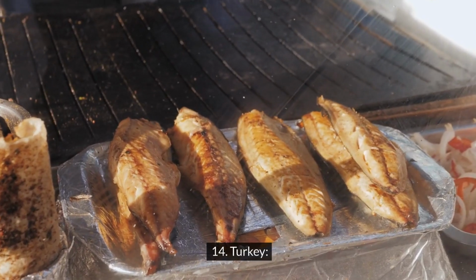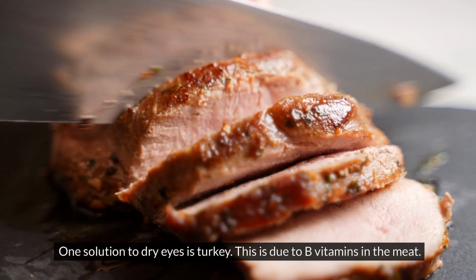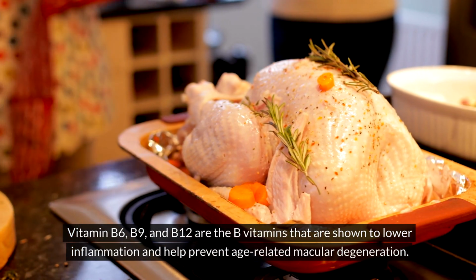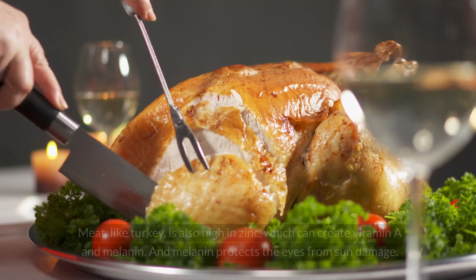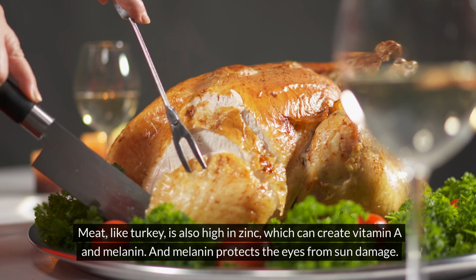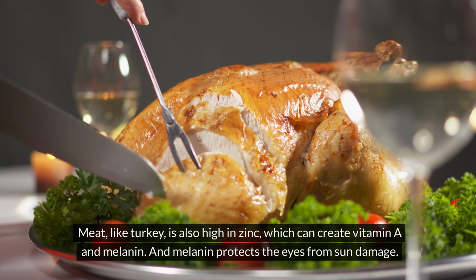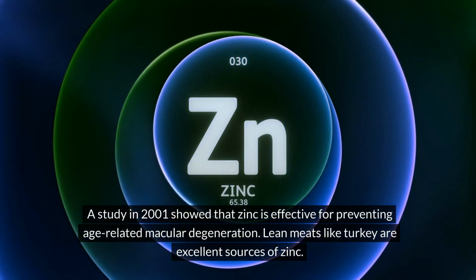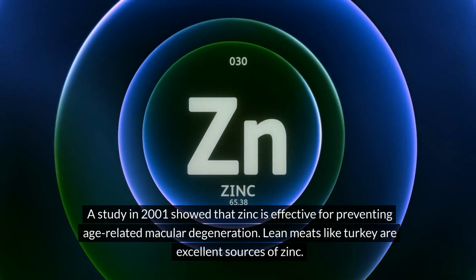14. Turkey. One solution to dry eyes is turkey. This is due to B vitamins in the meat. Vitamin B6, B9, and B12 are the B vitamins that are shown to lower inflammation and help prevent age-related macular degeneration. Meat like turkey is also high in zinc, which can create vitamin A and melanin that protects the eyes from sun damage. A study in 2001 showed that zinc is effective for preventing age-related macular degeneration.